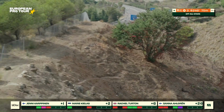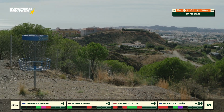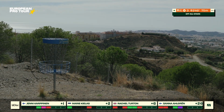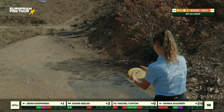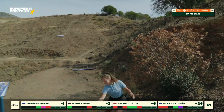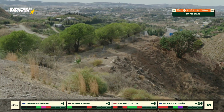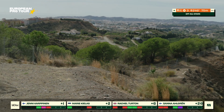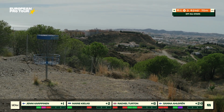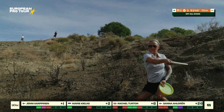Rachel playing that aggressive flex line, and look at that. Really solid line, great distance and great power. She continues to make a push late into this tournament. We see Jenni here. Also a nice line, just a little bit too low, although slightly closer to being in putting distance compared to Marie.